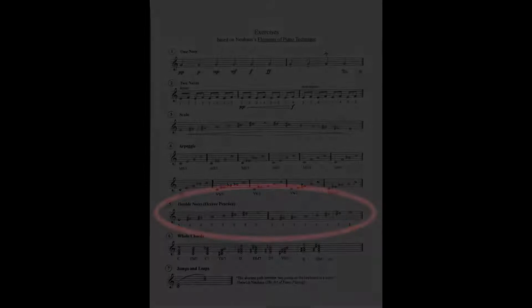If a student is practicing a piece that has an octave passage, I would ask a student to use this exercise, to apply it. And here is an example, Chopin's study opus 10 number 9 for the coda section.